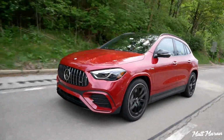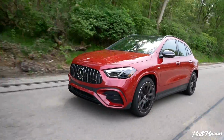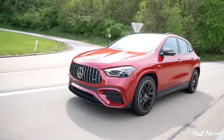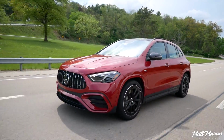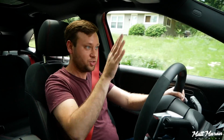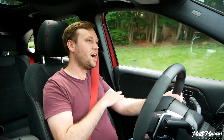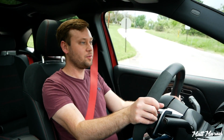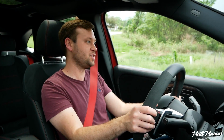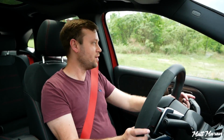And it all works together fairly well whenever you are in full attack mode. I think the AMG-ification of this vehicle really focused on Sport Plus mode and driving really aggressively, and they kind of forgot about the daily driving function, where this vehicle is not a great daily driver, to be totally honest, with the stiff ride, the rough transmission, the gear whine, all that kind of stuff.